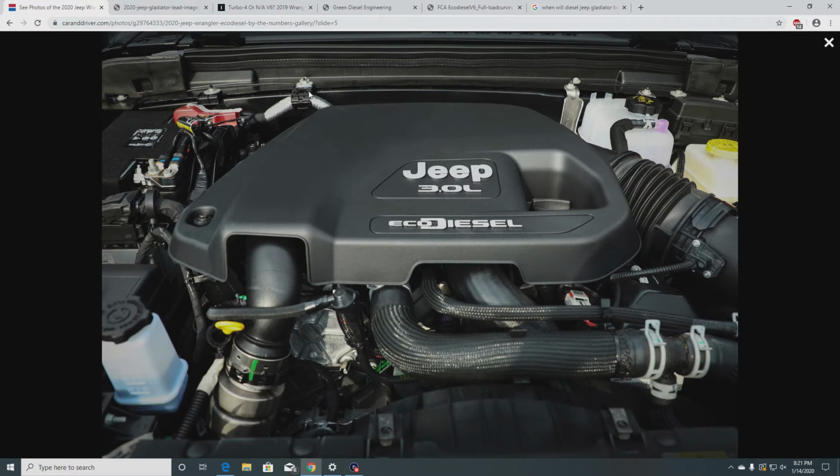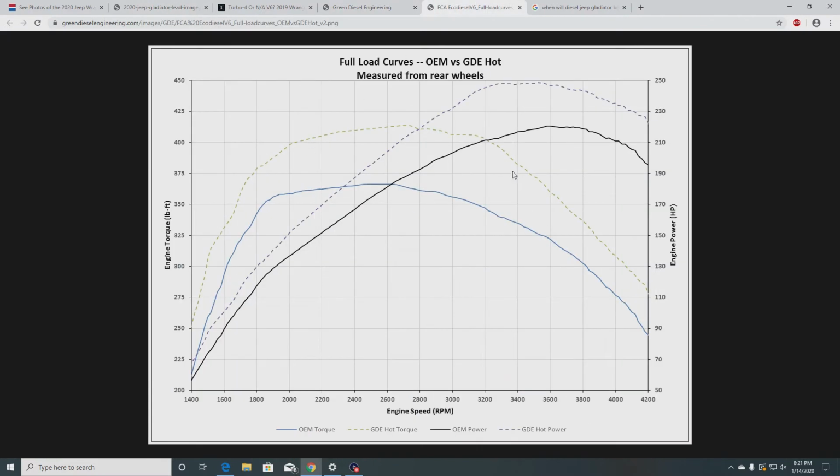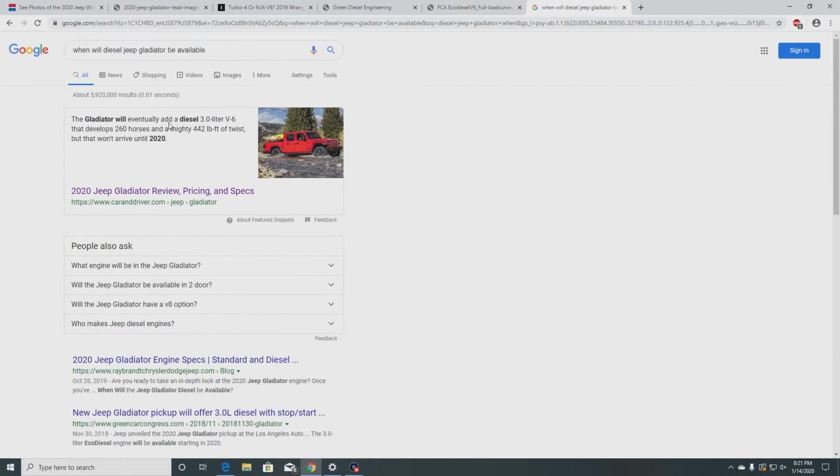Anyway, moving on. This new Jeep ecodiesel, it's in the Wrangler, and as I already probably stated, it's very popular. People like it a lot. It has a nice amount of torque. Speaking of torque, unfortunately, I was looking at it, and there's this website called greendieselengineering.com, and I was like, oh great, they have this fantastic graph, but the only problem is that I'm looking at the graph, and if you come over here, they tell you, I just looked up when it was available, and it tells you the 3.6 liter V6 will not be around until 2020, but it develops 260 horsepower and 442 pound-feet of torque from the crank.